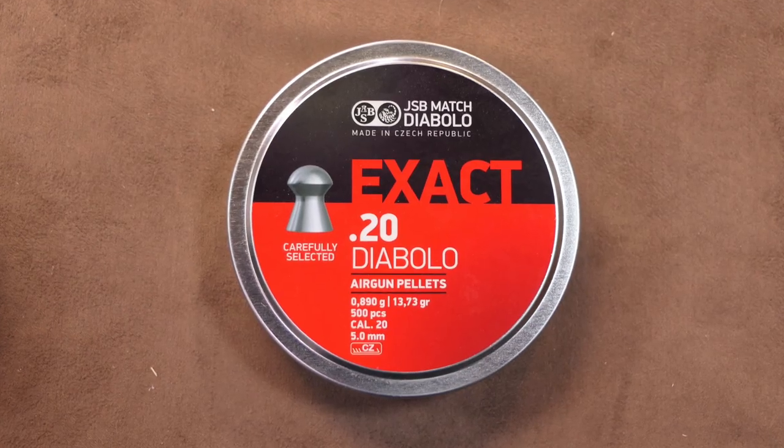Let's now throw two other calibres into the mix. These two are often overlooked by sub-12 foot-pound shooters, probably in part for good reason. But shall we see if we can change a few hearts and minds, maybe? .20 then, to start with.